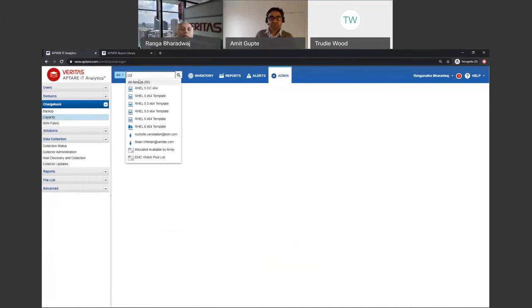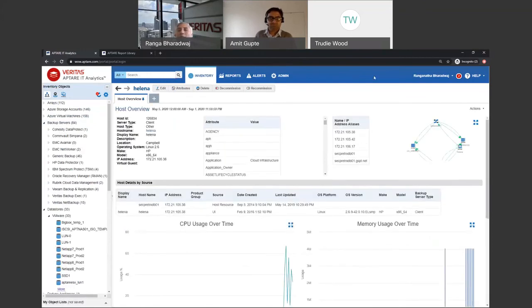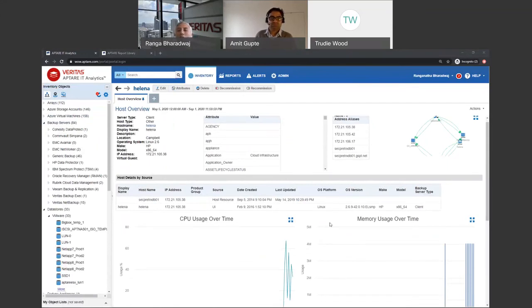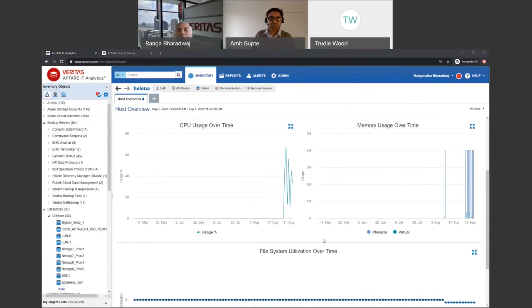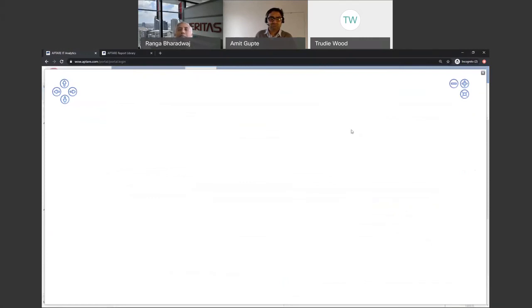Okay, so I can look at a particular host if I want to, and that shows up from a host perspective. Now you can see that in this host, it gives me all the host related information, and also I can view how it is associated.